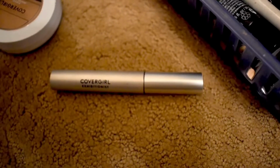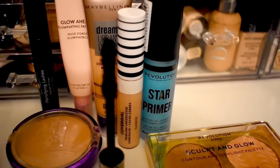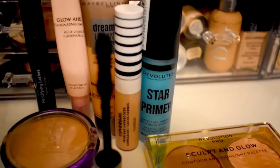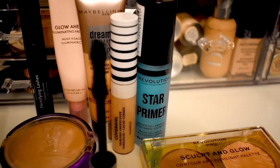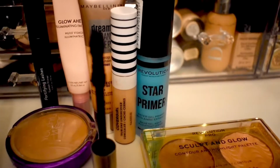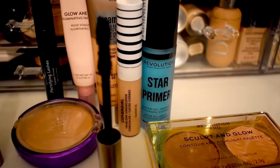I really enjoy this product. I like the wand a lot. It's like a thicker wand. So that's the wand for this mascara. It reminds me of the Better Than Sex mascara, where it's kind of like that hourglass shape, and I love what it does for the lower lashes as well. And I wouldn't have thought that because it's such a big wand, but I really do enjoy this mascara now that I use that primer. So I'm gonna bring that with me as well.